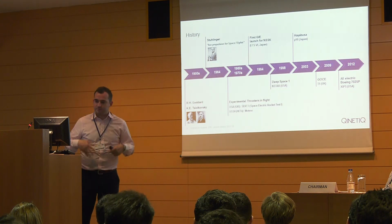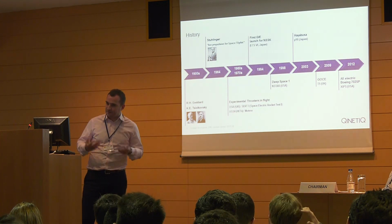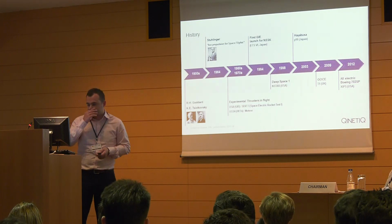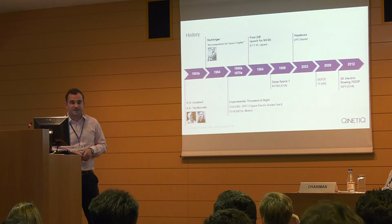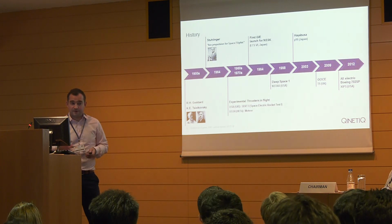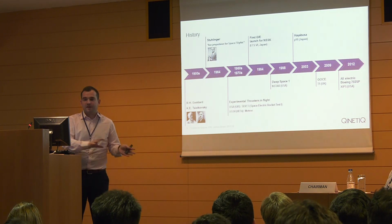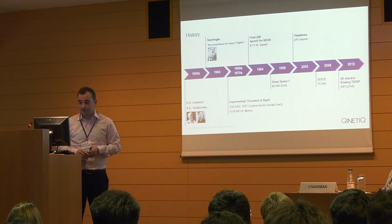So you have to wait until all the physics coming into plasma physics, atomic physics, in the start of the 20th century. And then you get to the 60s with Stuhlinger, who published Ion Propulsion for Space Flight, where he details how you could use electrical power to accelerate ions, which is really the basics of electric propulsion. And then in the 60s and the 70s, you have the first thrusters that start flying. Basically, you had gridded ion engines in the US and Hall effect thrusters in the Soviet Union.